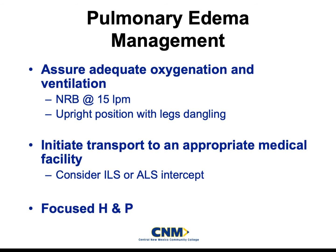Let's sit them up. It's hard for us to sit them up with their legs dangling in the back of the ambulance, because technically when you get into your services, everybody needs to be placed on the gurney appropriately and strapped in appropriately. But there are some times that you might have to sit them with their legs dangling in order to help that fluid drain a little bit.